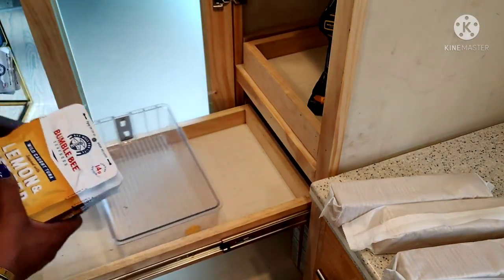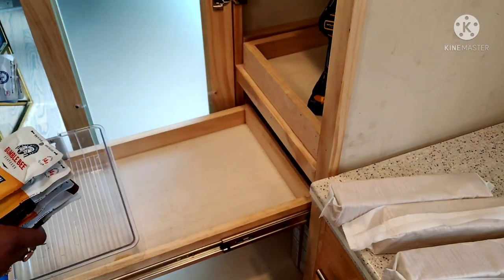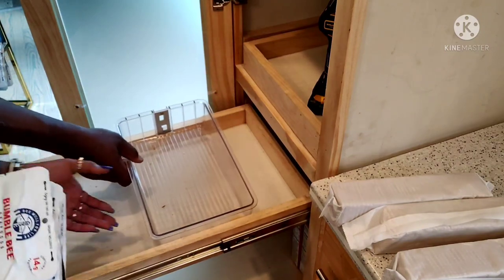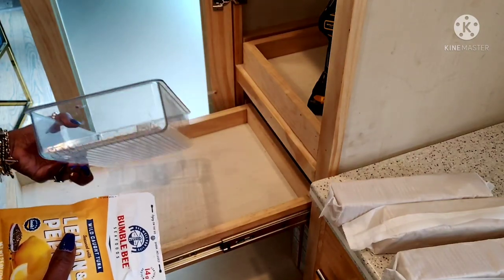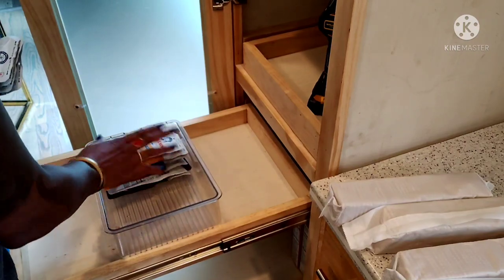Ooh, we're almost there. What do we do? Three. One, two, three. That would be sweet. What's that one for? I don't know. Looks like something came off the refrigerator. Oh, this drawer right here. Okay. So anyway, look.